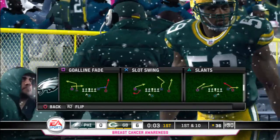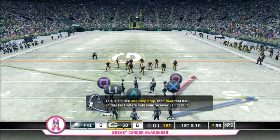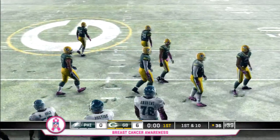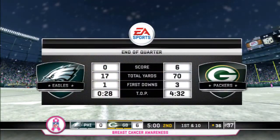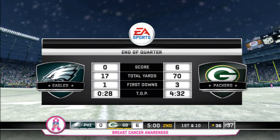Yo, baby, come on! This is a quick one-step drop. Still a lot of time left, but at the end of one, the score, 6-zip.